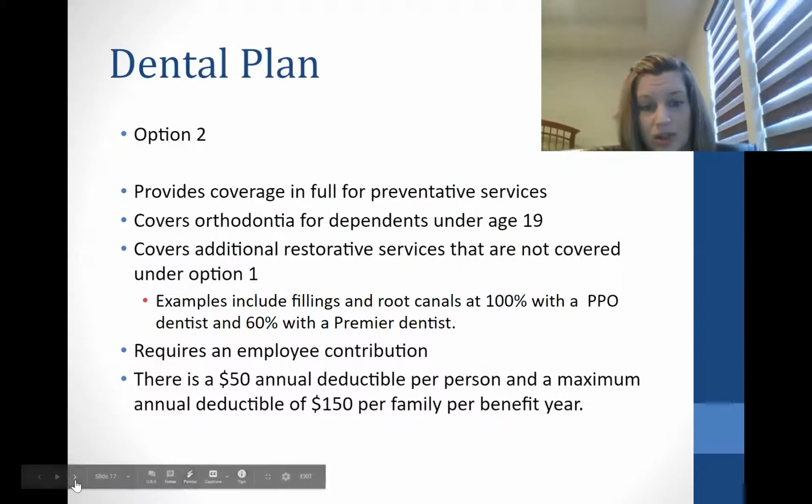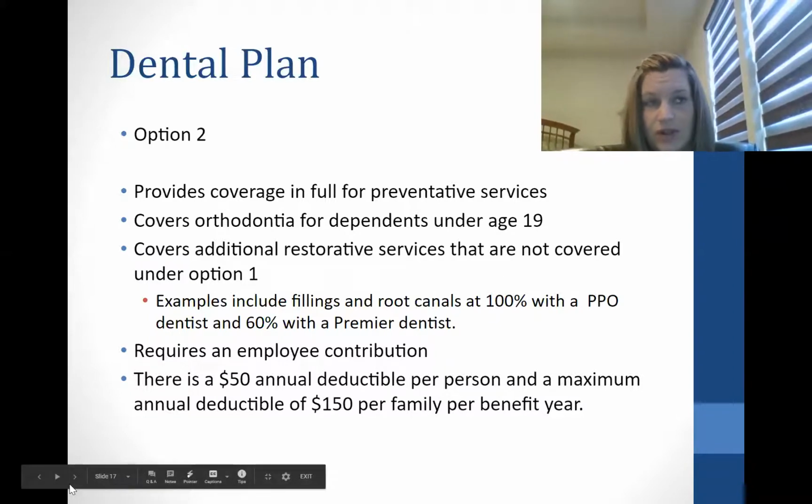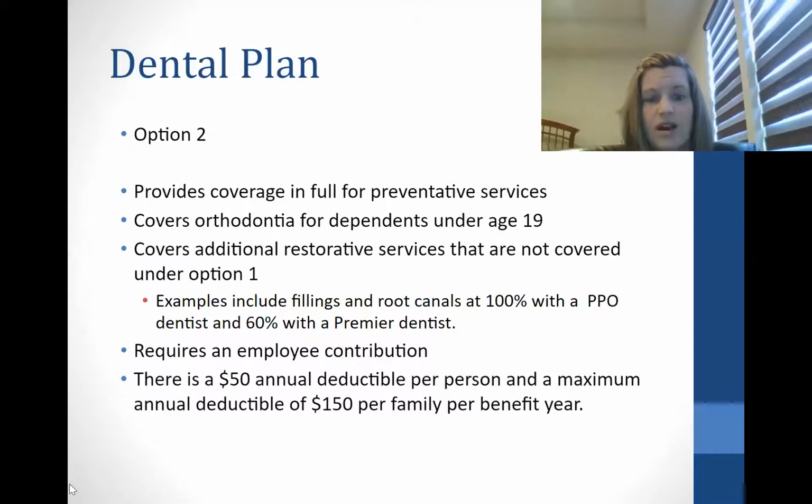Dental plan option 2 covers, in addition to all the services under dental option 1, so all the preventative care, portions of restorative services. So this would cover portions of fillings, root canals, crowns, extractions, things of that nature. There is an employee contribution that's associated with this plan.